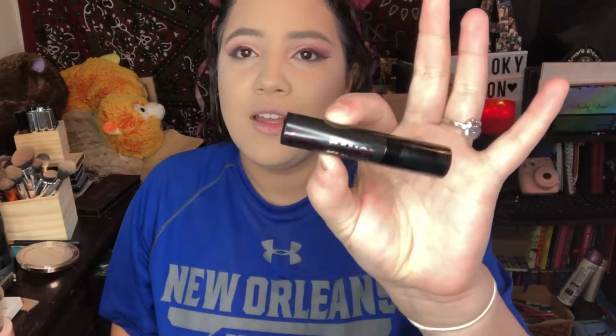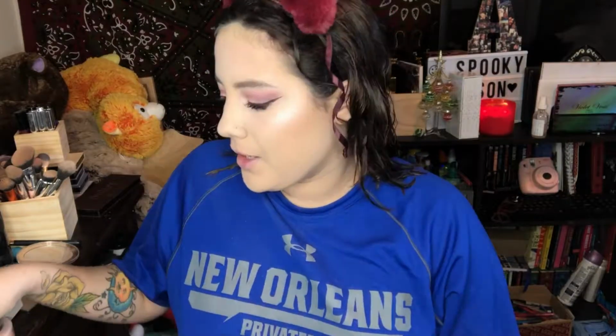I'll use the mascara first. This is the Benefit Bad Gal Bang Mascara. And this is the one that I got with my points, that's why it's so small. But anyway, onto the lips.